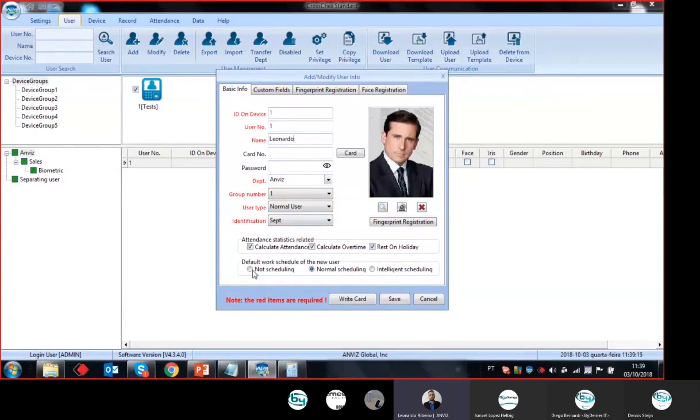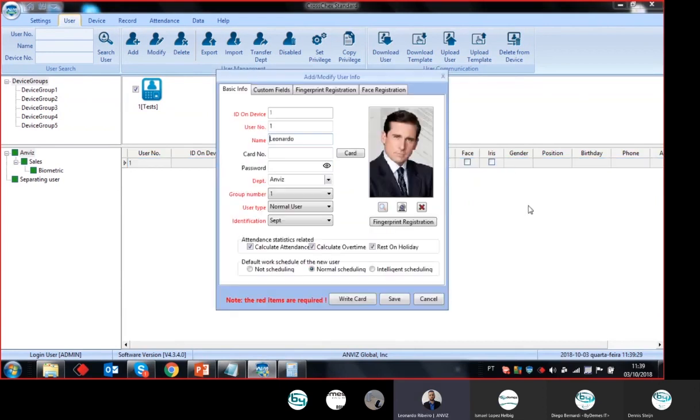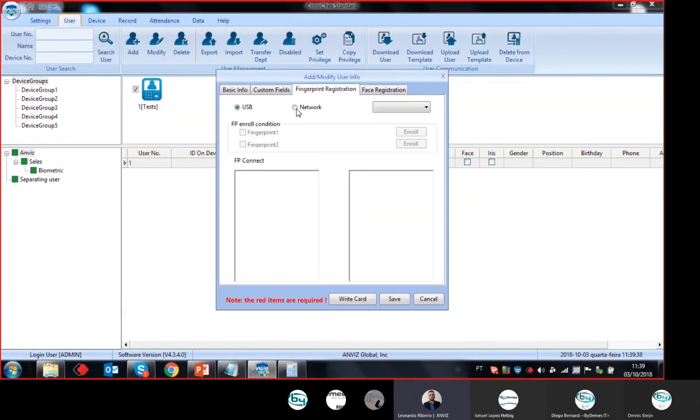There is the reason why I cannot even change this information here. His user number 1 is the same that we have in the example, and we can change this information. Let's save, just to store this information. And if I want, for some devices, I can even use the reader to record the fingerprint. For example, I use here network. I will use the same device to enroll my fingerprint.